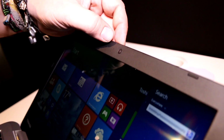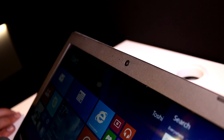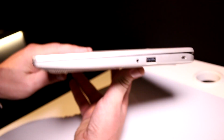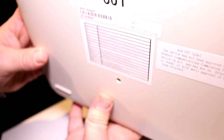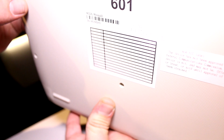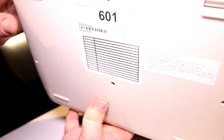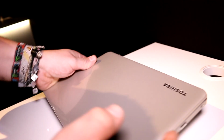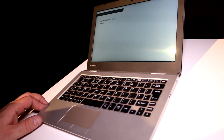Up top we have a VGA front camera, a 1.0 megapixel camera in here. The whole thing is pretty slim, as you can see, and if you look at the specs down here, which I'm not sure you can read, it is using a 29 watt-hour or 3820 milliamp hour battery that should give you a runtime of around 6 hours depending on what you use this device for.